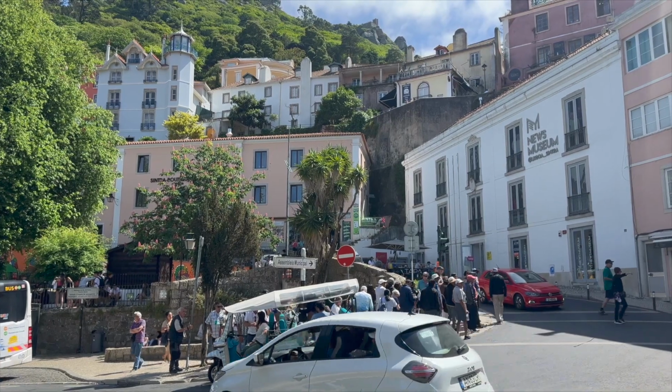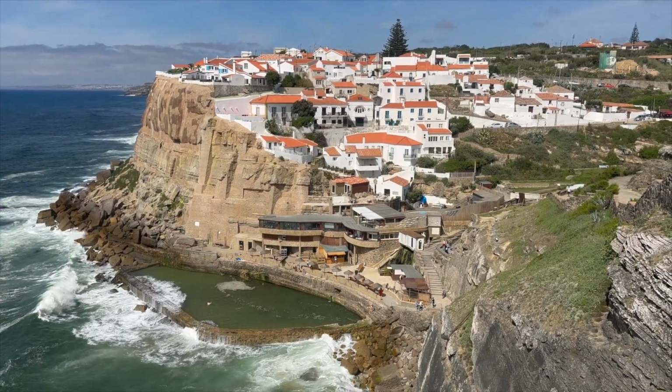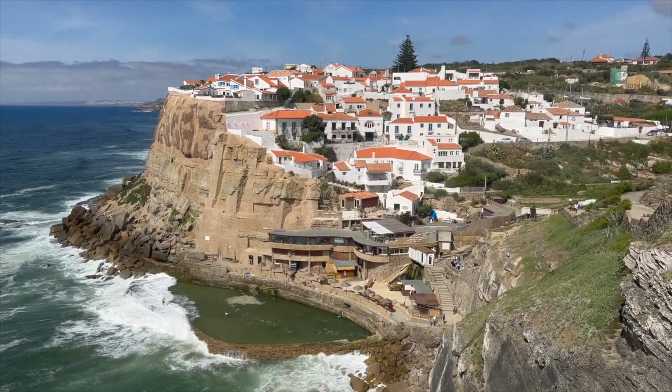Afterwards, I'd recommend taking a taxi or Uber ride over to the coast for a much quieter time away from the crowds at Ericeira do Mar, one of the prettiest coastal towns you'll ever see.